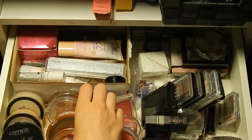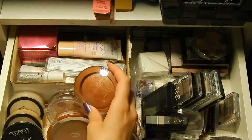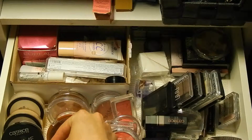The next to that are bronzers and highlighters. This one is by Hema. It's called Terra Bronzing Powder. It is a really nice one, however it does tend to go orange on very pale skin, so I can only use it this summer. But it does have a really nice shimmer, so I do like it.